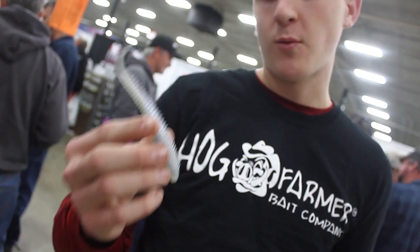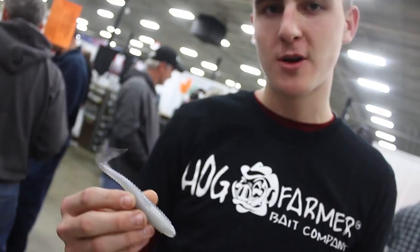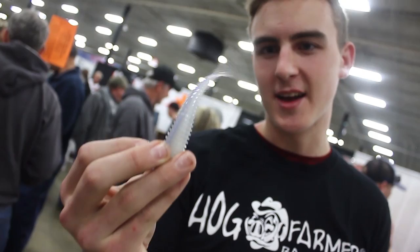So the first bait I'm going to show you is the Hog Farmer Spunk Shad. All right, this is their 5.5 Spunk Shad. Works great on the trailer for almost any bait. Great universal bait, whether that's a chatterbait, spinnerbait, even on the back of one of their trimmer heads, just an all-around bait. Just look at that action out there. Look at that. Can't beat it.